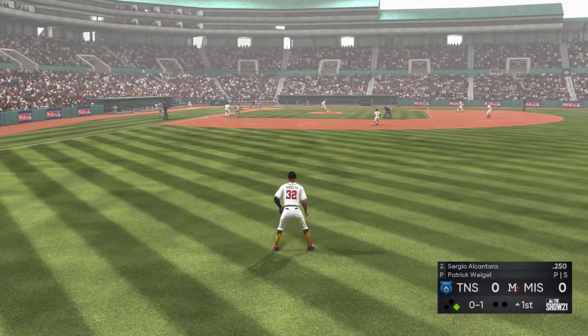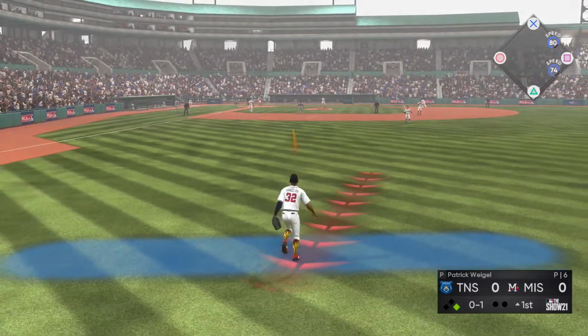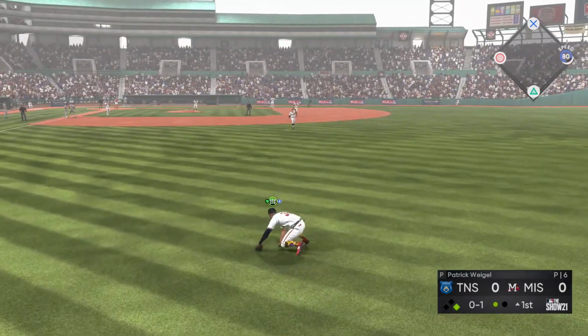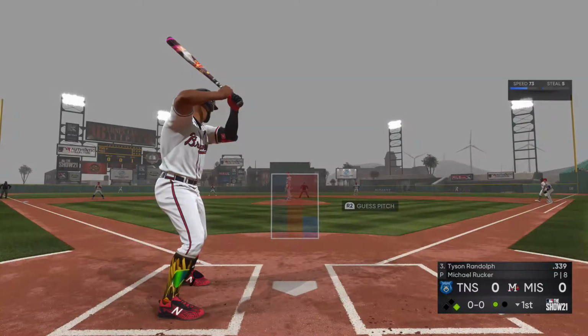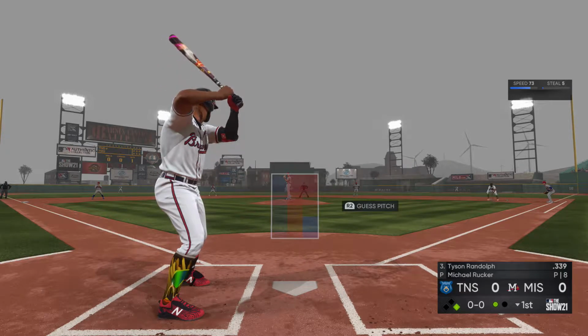He's ready. Here's the 0-1. Pulled high in the air out to right field. Randolph will settle under it to make the play for the first out, as the runner will have to head back to first. Stepping in next, Tyson Randolph. The right fielder, Tyson Randolph.